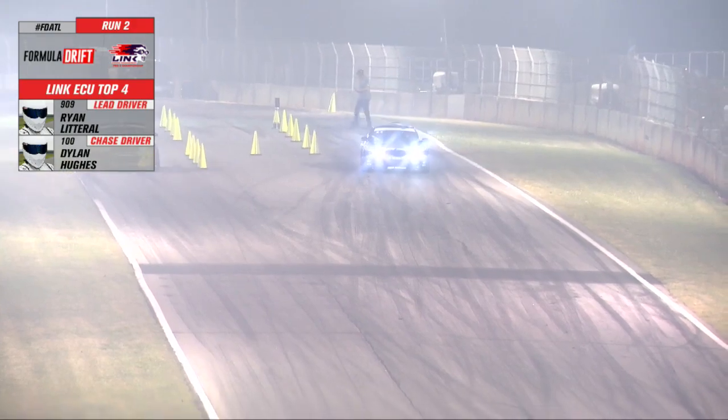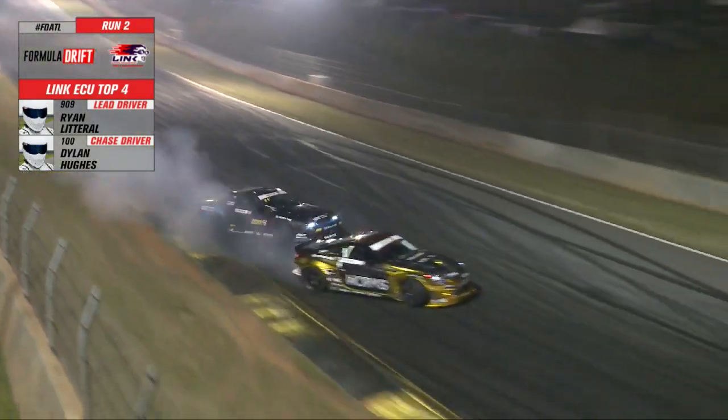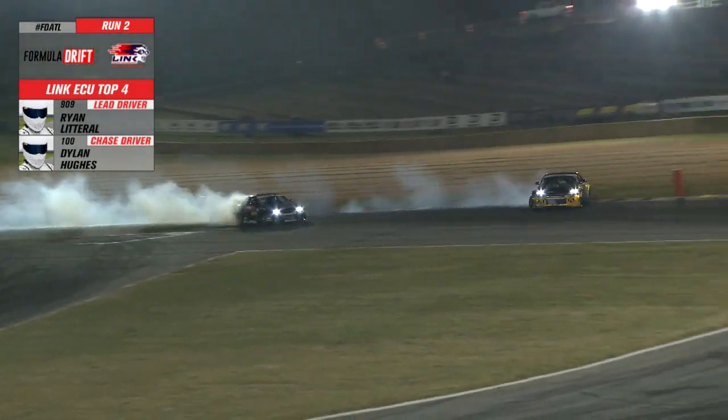All right, so yeah, hard cut at 11:59. That's action, that's PA. Here we go. Ryan Littoral in the lead position, Dylan Hughes in the chase. Ryan Littoral into that first front clip. Dylan Hughes, Littoral getting into the dirt. Dylan Hughes chasing him down.